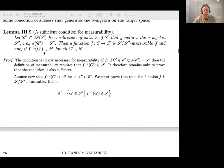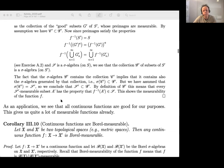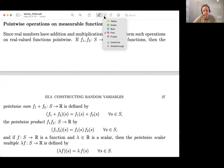Then these are the results that we looked at already: how to verify measurability, the abstract theorem about this good sigma algebra, and we looked at these corollaries. But the remaining topic, for which we still have a couple of minutes, is to look at what happens if we take two measurable functions, with values on the real line. For such functions, we can define the sum of the functions, and it's again a new function.